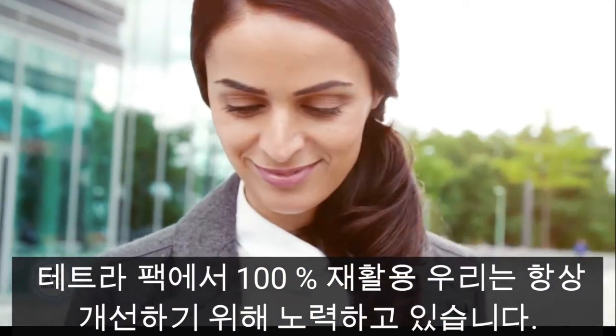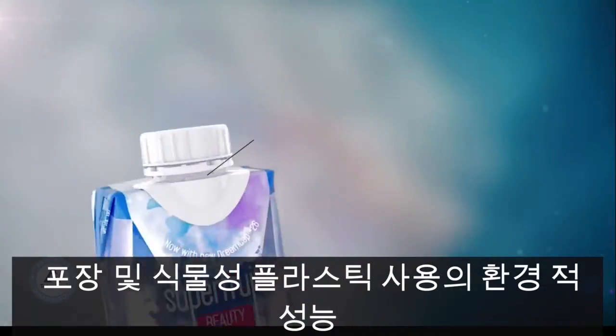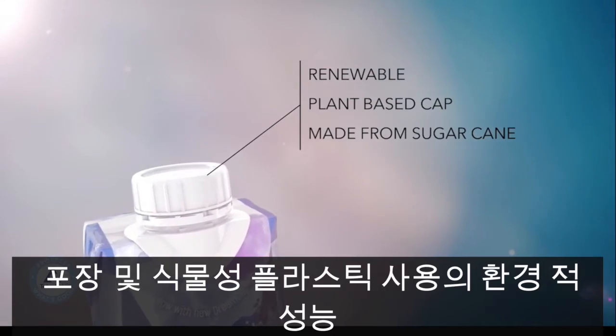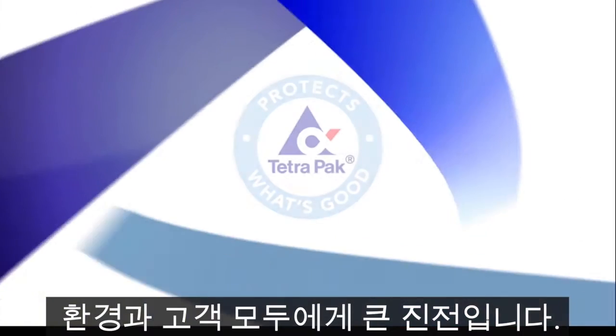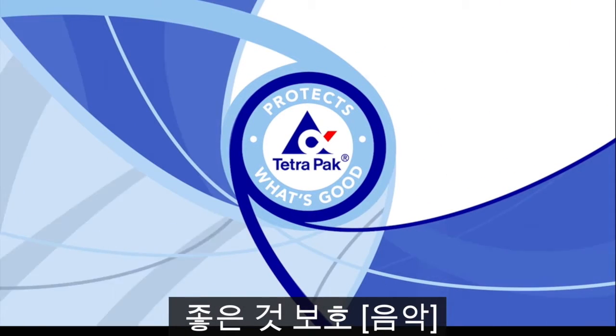At Tetra Pak, we are always striving to improve the environmental performance of our packaging. And using plant-based plastic is a great step forward, both for the environment and our customers, by protecting what's good.